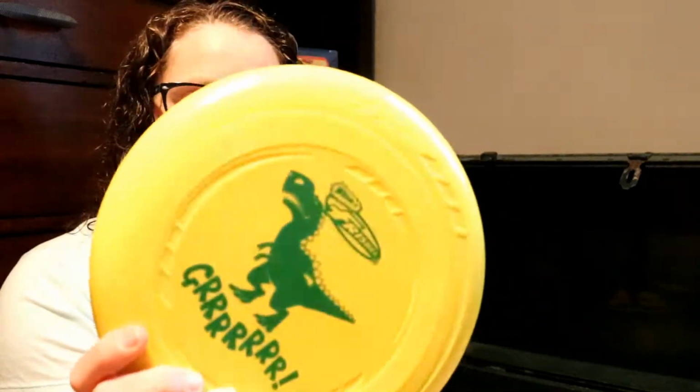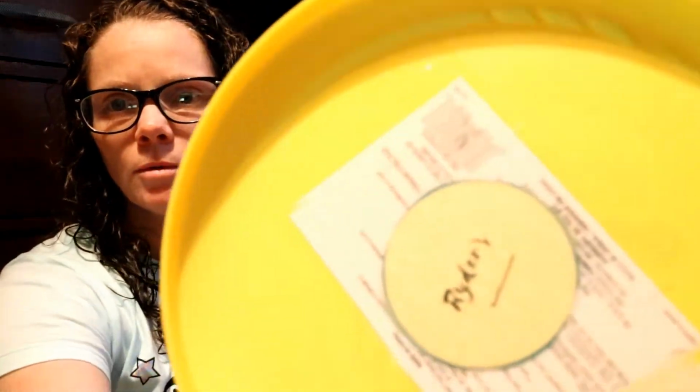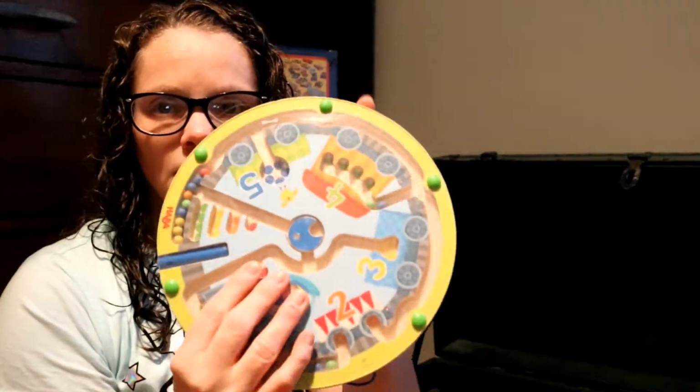And then this Frisbee is new. I just gave it to him. I did put his label on there, so I don't want to get it wet. So I'm just gonna hand sanitize this. This is wooden, so it doesn't get in the water.